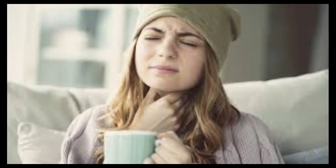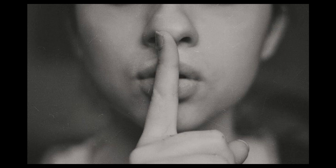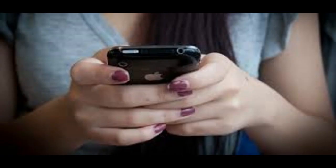Step 1. Rest your voice. The first step in relieving throat pain is to rest your voice. Talking or whispering strains your vocal cords, and because of that, you can feel discomfort. What you can do is, number 1, find a quiet place and a peaceful environment. Number 2, you can avoid speaking or whispering unnecessarily. And number 3, you can use alternative means of communication such as writing or texting.